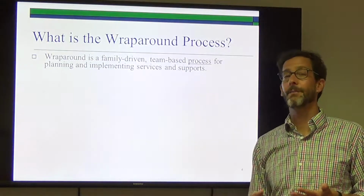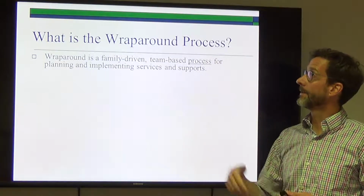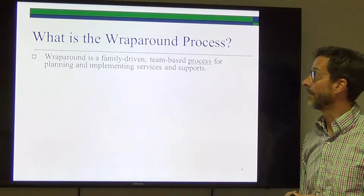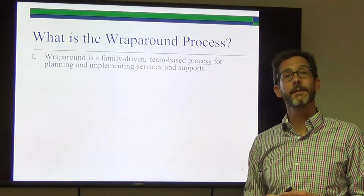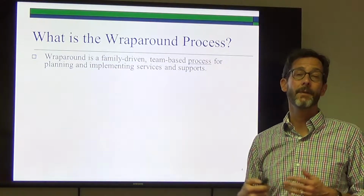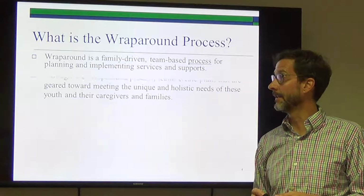So what is the wraparound process? Well, this is review for you all at this point. Wraparound is a family-driven, team-based process for planning and implementing services and supports. Wraparound is not the service or the intervention itself. It's the process of bringing together folks to actually ensure that the family has a plan that is likely to be successful in meeting their needs.